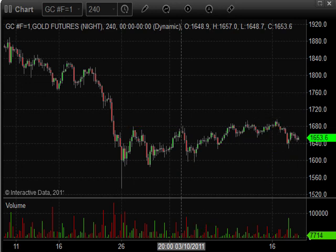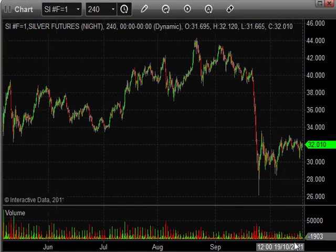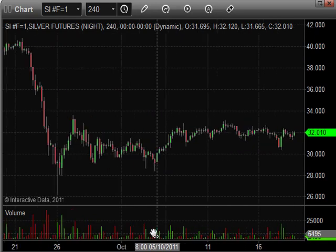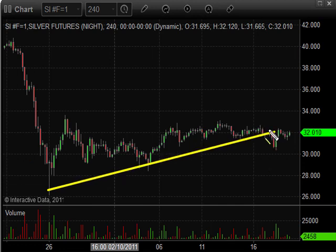Silver, pretty much the same thing. Here's the silver chart. We just zoom in a little bit here. Silver started to sell down a bit yesterday, and we had a dip down and it bounced right back up. But overall, depending on what happens going forward here, we're probably going to see a pretty significant move in either direction, and we've got to be very cautious again.